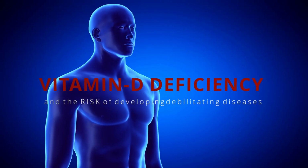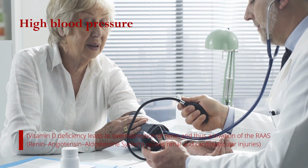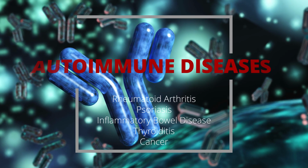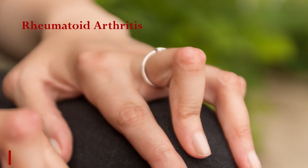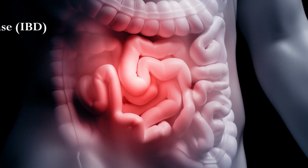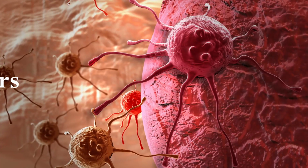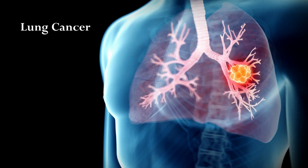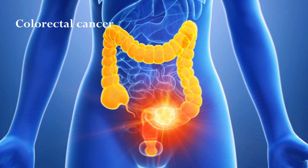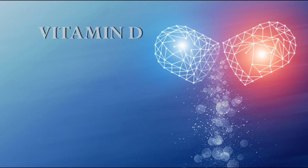Vitamin D deficiency increases the risk of developing the following debilitating diseases: high blood pressure, insulin-resistant diabetes, autoimmune diseases such as rheumatoid arthritis, psoriasis, inflammatory bowel disease, and thyroiditis. Cancers such as lung cancer, prostate cancer, colorectal cancer, and breast cancer.